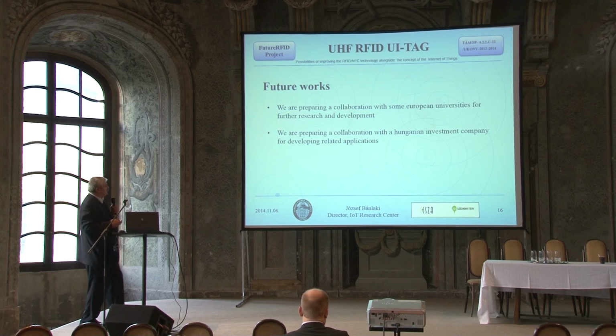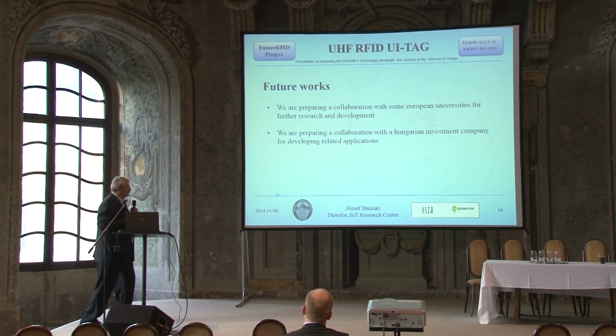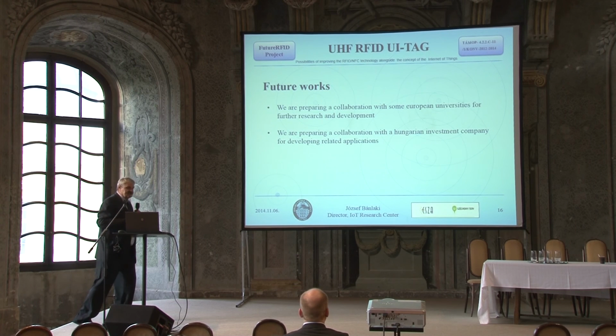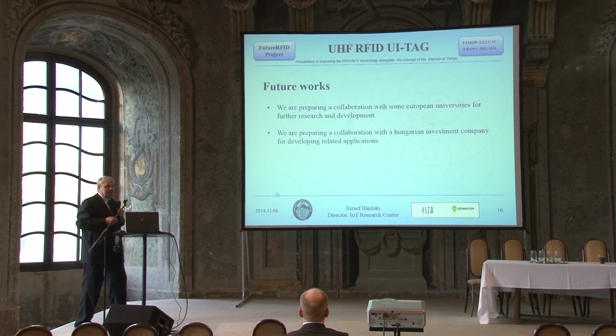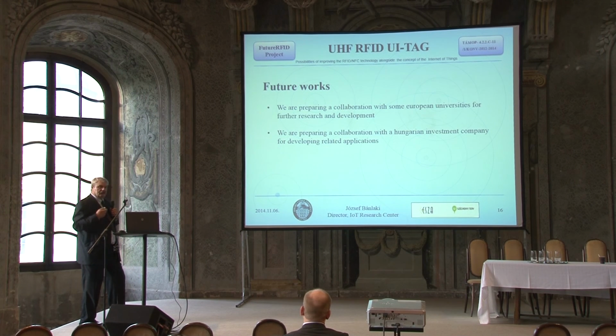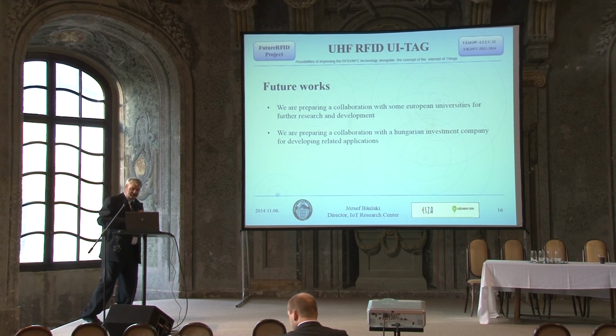So for future work, we are preparing a collaboration with some European universities, mainly for further research. And for the business sphere, we are preparing a collaboration with a Hungarian investment company, which could see some advantages in this technology and some ideas about the possible applications.